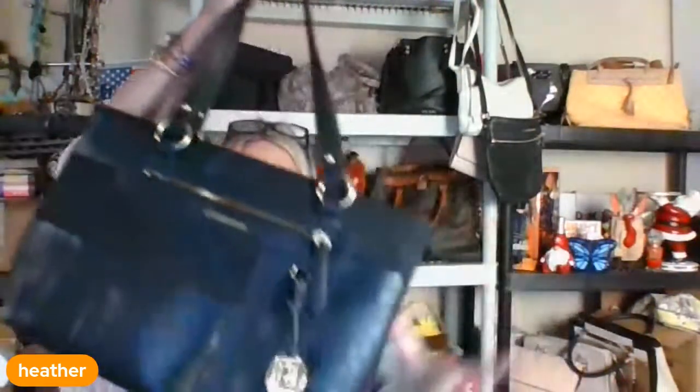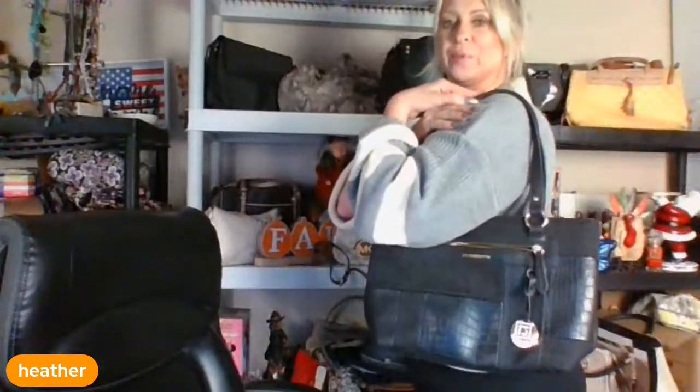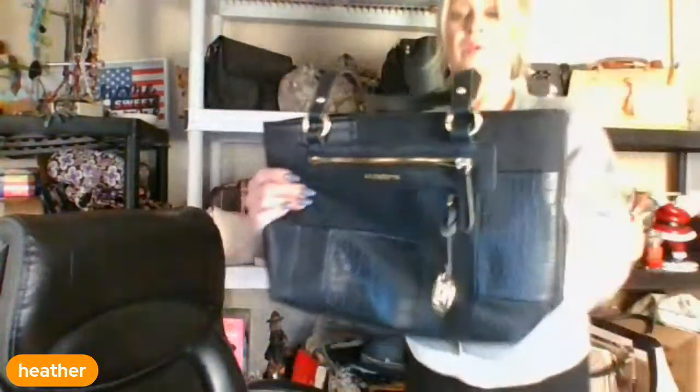If someone wants the Liz Claiborne, I'll do a buy it now of $15. So first person to type 15 and it's yours. It's cute, isn't it? It's almost in brand new condition. I don't wear or anything on it. Actually, I still have the little plastic on the hardware. So buy it now, team. Anyone's interested? 15.